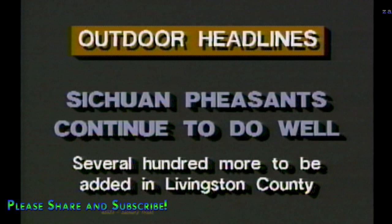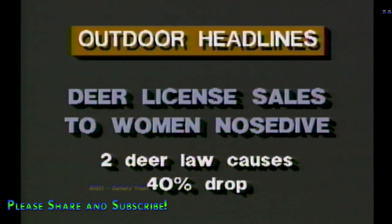The Sichuan pheasants are apparently holding their own in Livingston and Washtenaw counties. DNR biologist Pete Squibb says there are plenty of sightings being reported in the area, and the DNR is planning on putting out several hundred more Sichuan birds into Livingston County this spring. And just as many of us might have predicted, the number of deer licenses sold to females fell 40% since the two deer law went into effect.